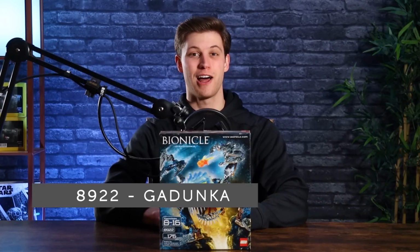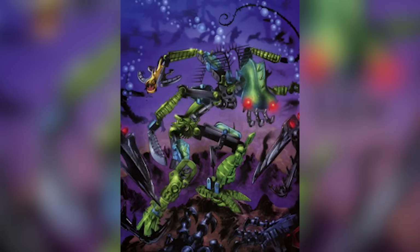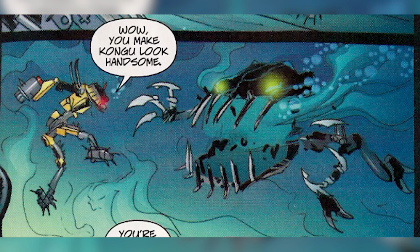This week, we're going to be building set number 8922, Gadunka, which will round out our 2007 year of the Bionicle line. Gadunka is quite interesting because originally the Gadunka are small but ferocious marine Rahi. However, the one that we've got in the set here is the result of that big doofus Nocturn leaving the Mask of Life unattended to. A small Gadunka scurried under it, and boom, the Mask of Life transformed it, enlarged it, made it insanely big and even more ferocious. Way to go, Nocturn, big stooge.